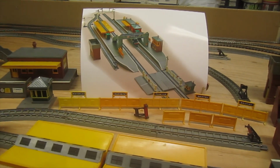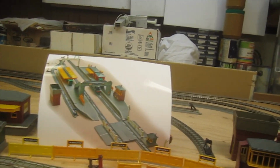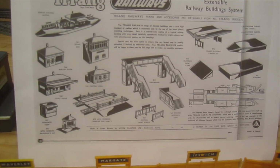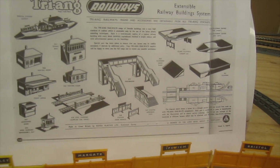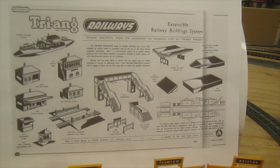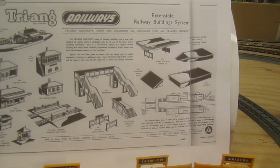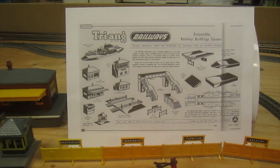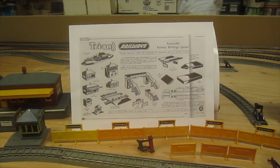Wow. Okay, I'm going to take another break. Oh, one more thing before we go. Before we take the break, there is another picture from the catalogue showing all of these items. This is from the catalogue, I believe the 55, 56, 57 catalogue, somewhere around then, showing all of these items. Absolutely wonderful. Okay, I'm going to take a break, set as much of this up on the layout as I can, and then we'll get a train or two running.